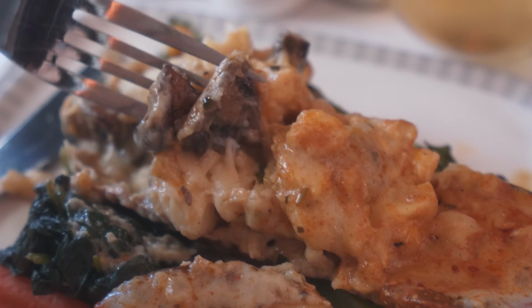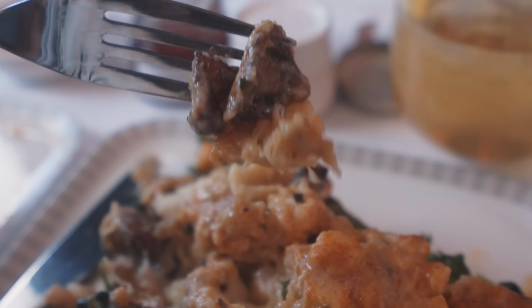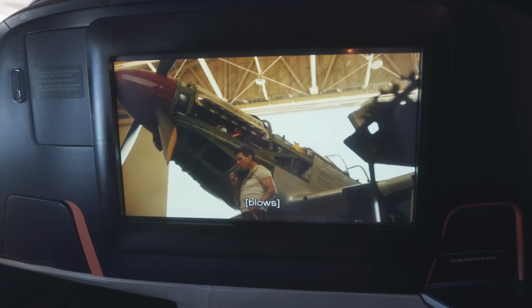There wasn't any dessert dish provided for this meal service, which was a bit disappointing, even though it is marketed as breakfast. It just doesn't feel like a full-service meal without the dessert.